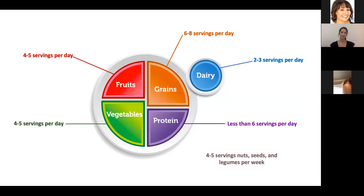And then I'm sure you guys have seen my plate. This is just like a DASH style my plate. So you're gonna see on the left-hand side, you have your fruits and vegetables, and you're gonna want to get 4 to 5 servings of vegetables and 4 to 5 servings of fruits per day. And on the right side, you can see grains and protein, as well as your dairy.